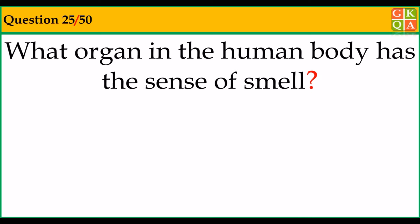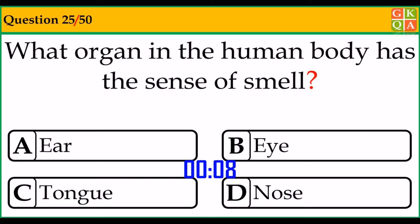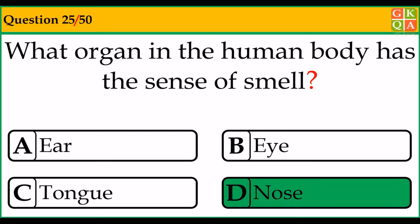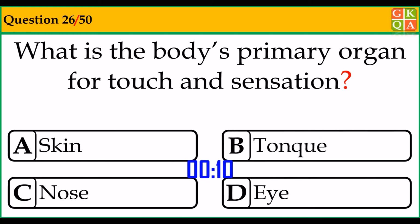What organ in the human body has the sense of smell? Answer option D, nose. What is the body's primary organ for touch and sensation? Answer option A, skin.